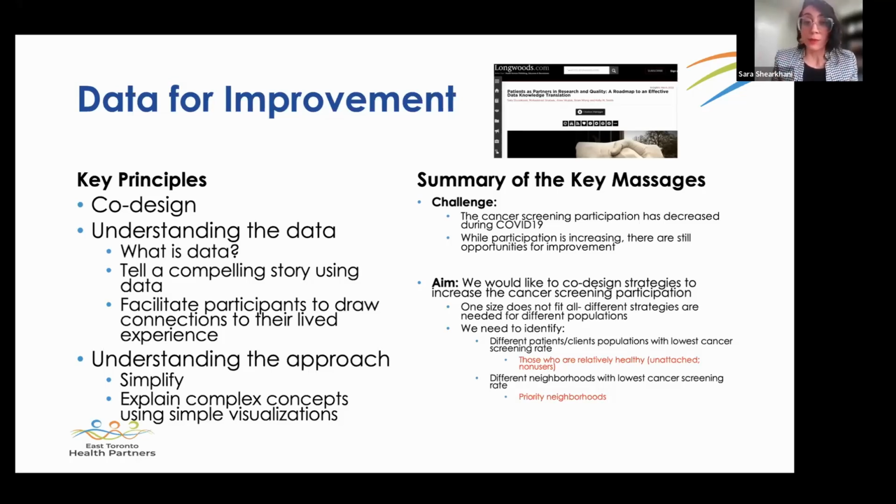So the key principles that we try to follow are co-design, going back to the community members and asking them whether what we had in mind made sense to them. It was understanding what data is, which is basically people's experiences, telling a compelling story using data, and facilitating participants to draw connections to their lived experience. And then the other piece was understanding the approach. The approach that Walter and his team took was very sophisticated. I had to understand it really well to be able to simplify it and then explain those complex concepts using simple visualization.